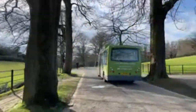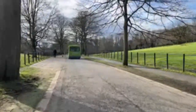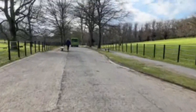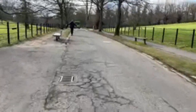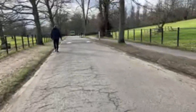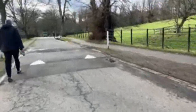There goes the electric bus. When you arrive at Pollok West station, there's a bus waiting for you, it's free. So not only is a visit to the park and the Burrell Collection totally free, you even get an electric bus to take you there if you need it. It's a nice walk through the park.